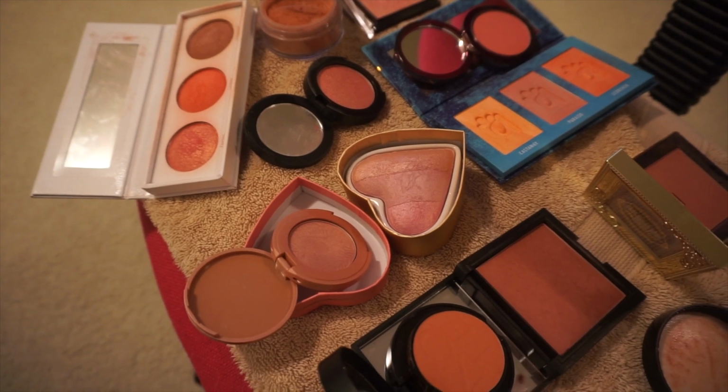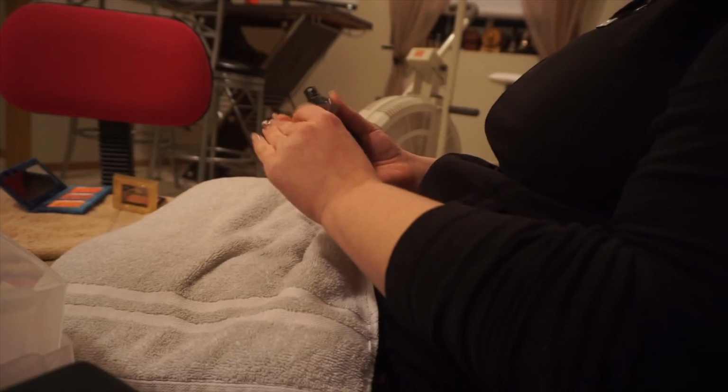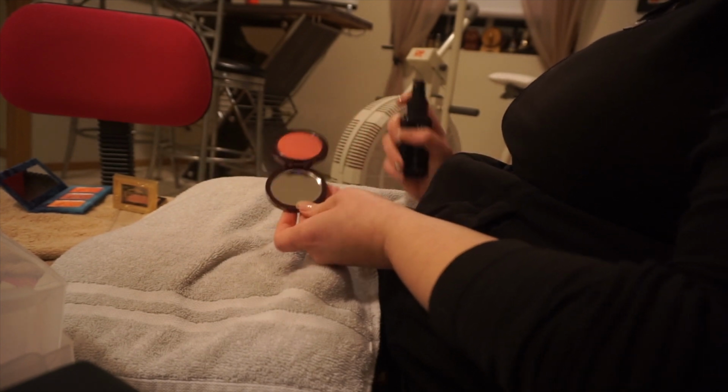I literally open up all of my powder products that are pressed powders. Loose powders are kind of tricky, and we'll get there. With pressed powders, I literally just open them up, I spray every one of them, and you can see it at first wet down the powder, so you can see where you are spraying, but you see it evaporate like that.